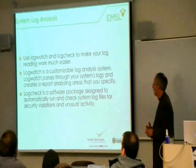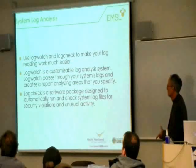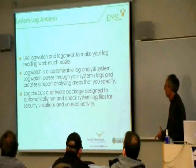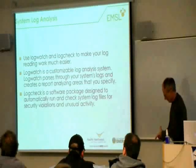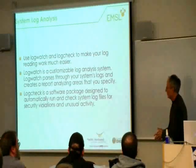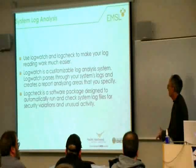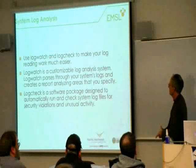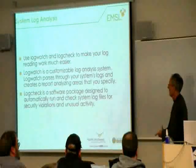A couple of security classes I've taken recently recommend not having a syslog server because you're making it too easy for the hacker. Once he gets to that box with a syslog for every server on your network, he doesn't have to worry about getting from box to box. He can hide his trail in that one box for all the servers. That's very true, and that's a possibility.